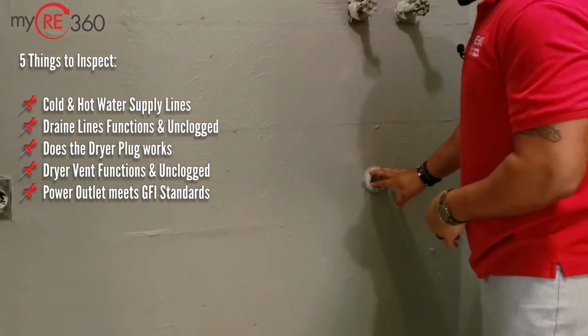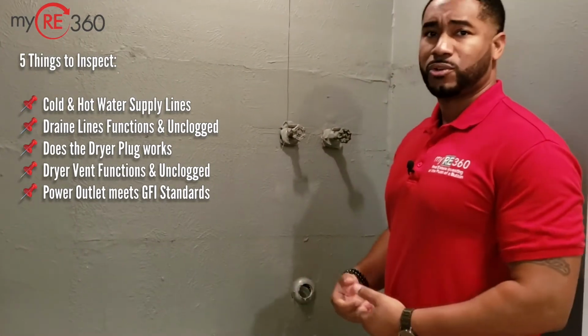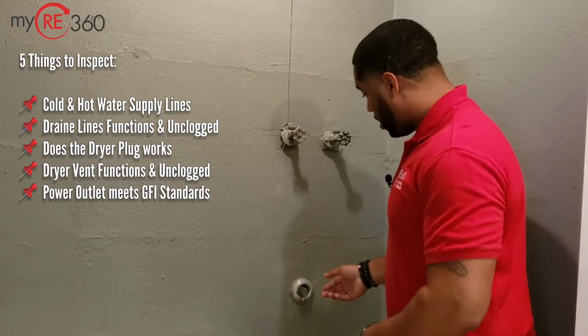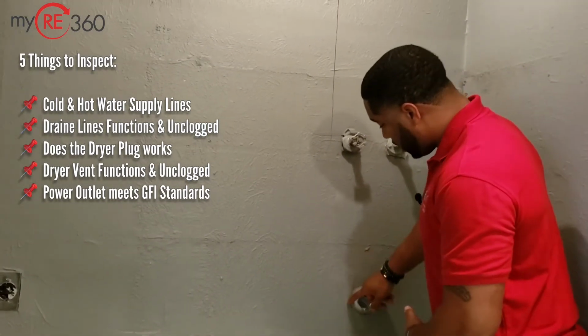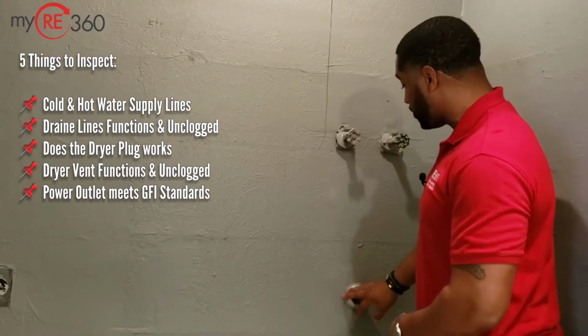Then next, my drain line. Is this an acceptable drain line? I also want to check to make sure it's not clogged or will potentially back up, because that'll flood the unit. In this particular case, we have a screw that's sticking out, which means that this laundry room, when it was reconfigured, has a safety hazard. So you want to pay very, very close attention to any potential safety hazards.